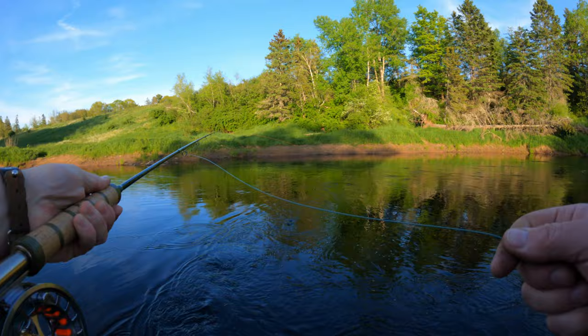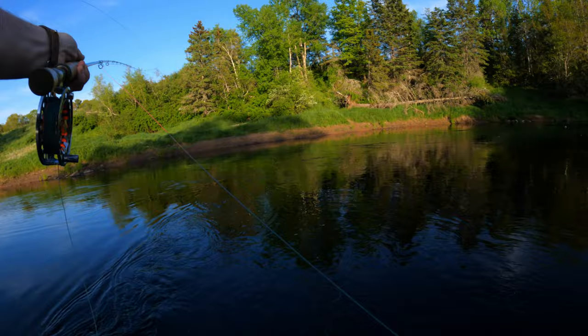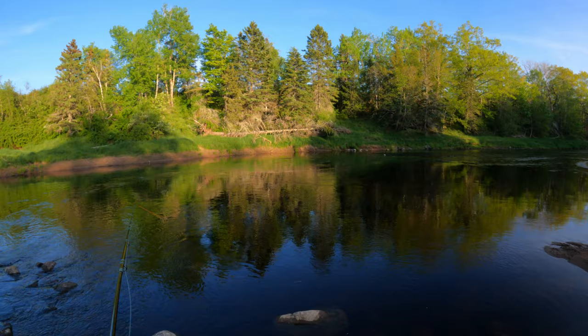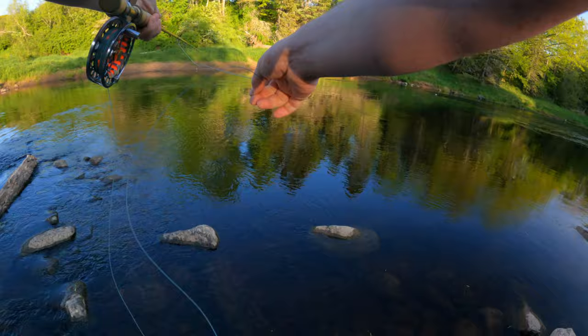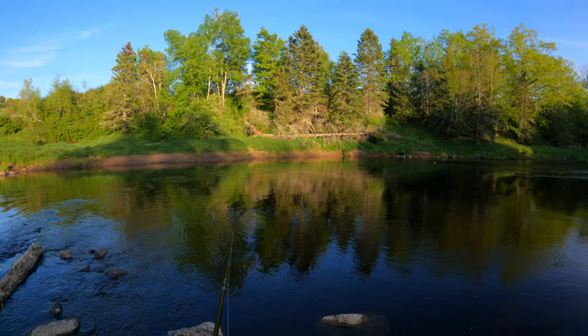Short cast there. Fish on. Oh, you bastard. Right in the sweet spot. But we're gonna have to switch the flies out. I had my hopes up there with the one take. Nope. Fish on. Gotcha.